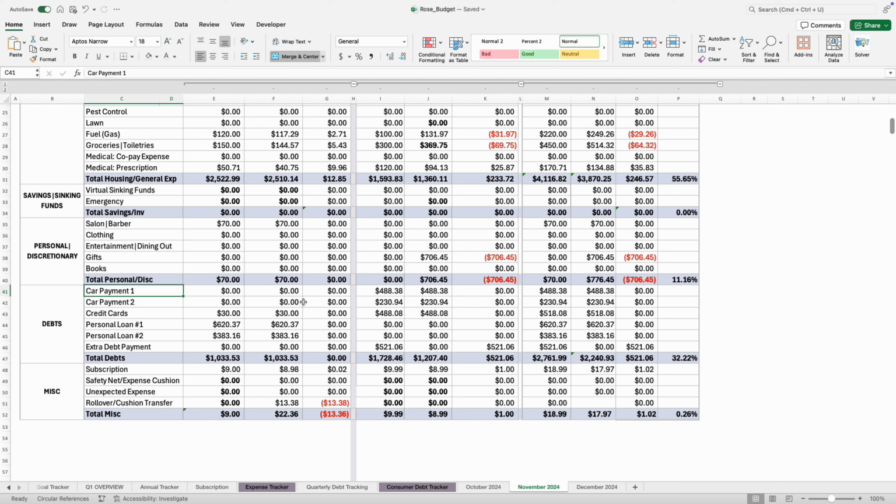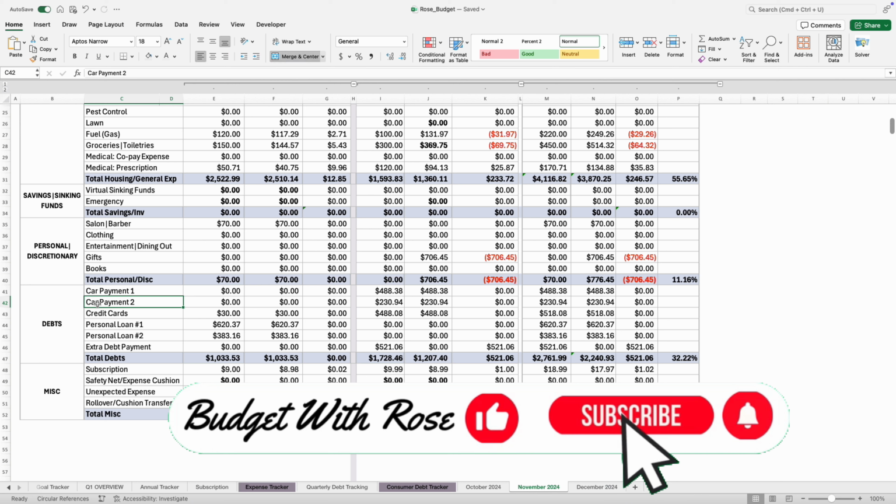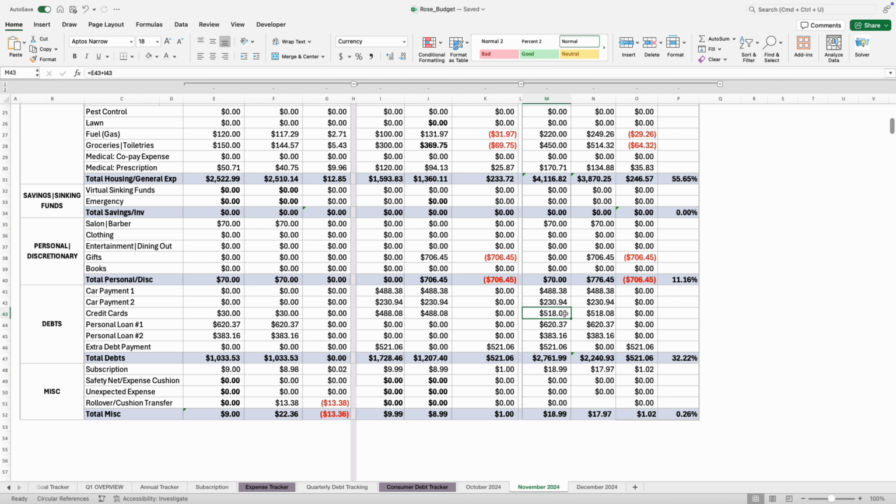All right, so the next category is going to be my debt category. For car payment number 1, we budgeted $488.38 and that was paid. For car payment number 2, we budgeted $230.94. That was paid. For credit cards, we budgeted $518.08. That's the exact amount that was paid. For personal loan, we budgeted $620.37. That's the exact amount that was paid, as well as personal loan number 2. We budgeted $383.16. That's the exact amount that was paid. For extra debt payment, I budgeted $521.06.